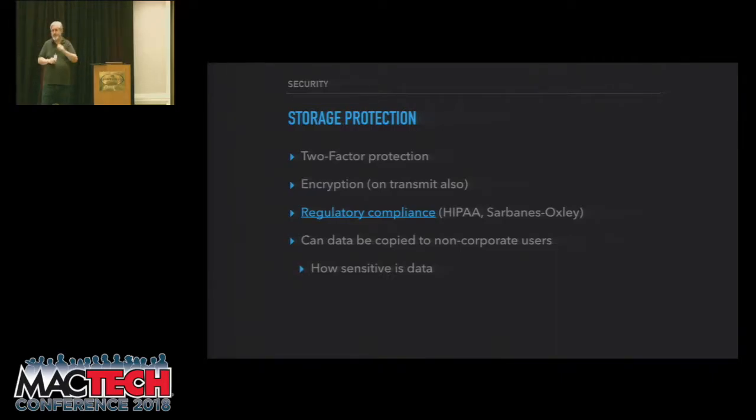Having encryption. How do we turn encryption on for these devices? Come on, that's an easy one. Passcode, right? It's the simple thing. You put a passcode on it, it encrypts the device, right?